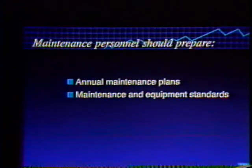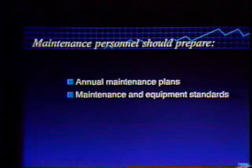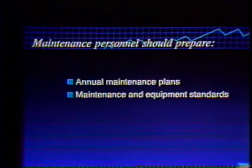The maintenance department is responsible for preparing annual maintenance plans, which help guarantee the reliability of equipment over its predicted lifetime, from installation to retirement. It must also prepare a wide variety of maintenance and equipment standards so that maintenance activities can be carried out efficiently.